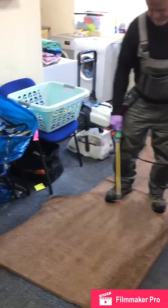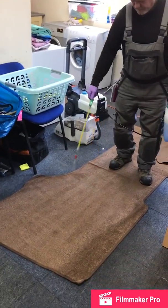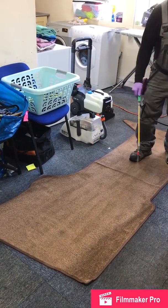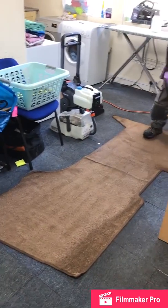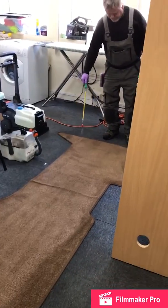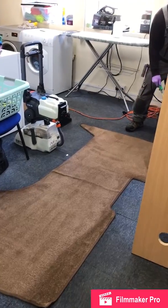Now a lot of people say, why only 20% of the machine? Because 80% is the preparation of the work that you're doing. So as I said, we've pre-treated it with a deodorizer because there's been an animal which has urinated on it, and then we've done a pre-treatment with the traffic clean, then brushed it, then a further pre-treatment with the traffic clean, and at that time then the machine comes into play, which does the 20% of the work, which gives you the results that you want.